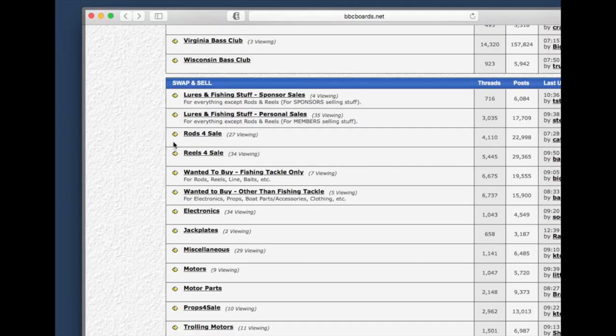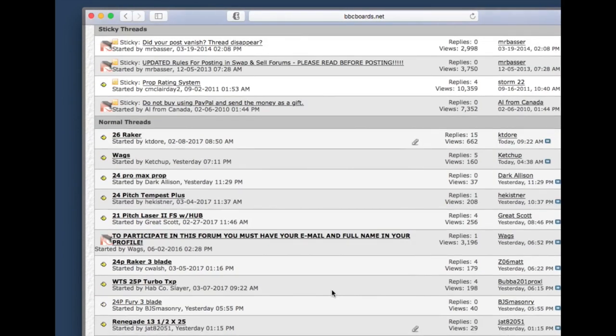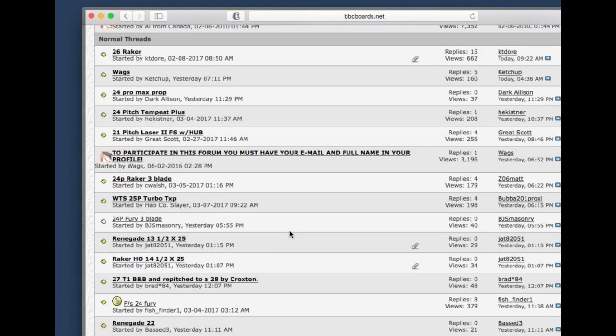So let me just continue down. Rods and reels, electronics, miscellaneous, props, trolling motors. So props is where it's at. We're trying to sell that 24 Fury. I need to find out what other people are selling, if there's other 24 Furies in the first couple pages here, and find out what they're going for.